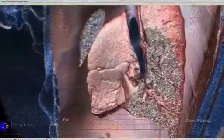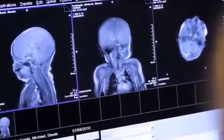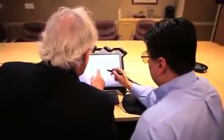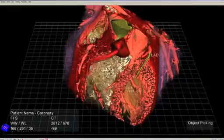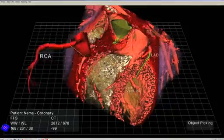In clinical trials, surgeons were able to more effectively correct congenital heart defects in newborns, while dramatically decreasing the amount of time it took to prepare for procedures. Using a specialized monitor and glasses, the virtual 3D image allowed surgeons to visualize tiny blood vessels and practice their surgery before stepping foot in the operating room.